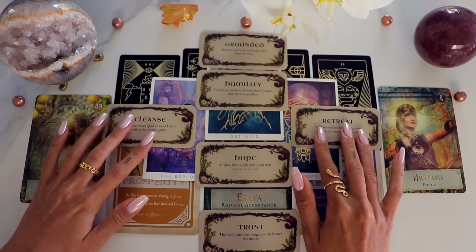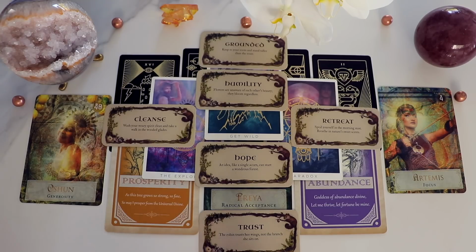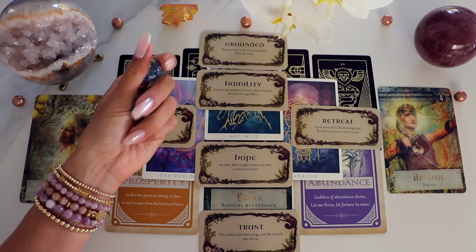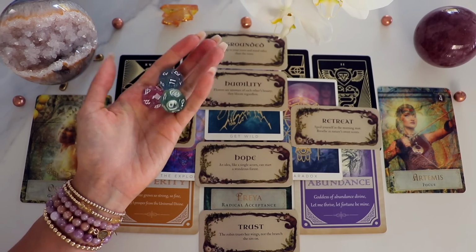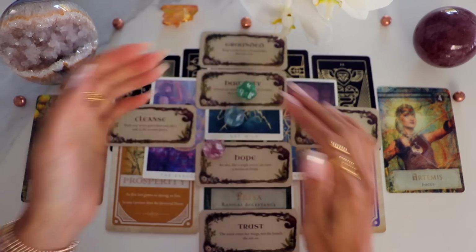I feel like nature is something that really recharges you, and I feel like you're a little bit of an explorer when it comes to nature. Like, you might be somebody who enjoys hiking, going outside, all sorts of things like that. You're somebody who I think whenever you eat, even at a restaurant, you're like, outside please, definitely outside, 100% outside. So yes, let's go ahead and roll these dice to get any last info.